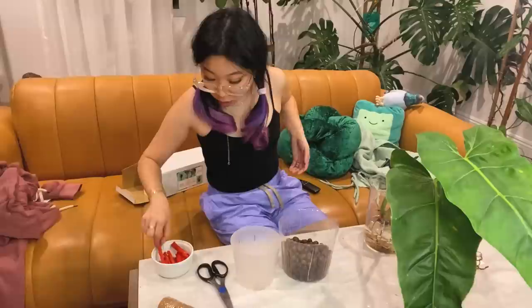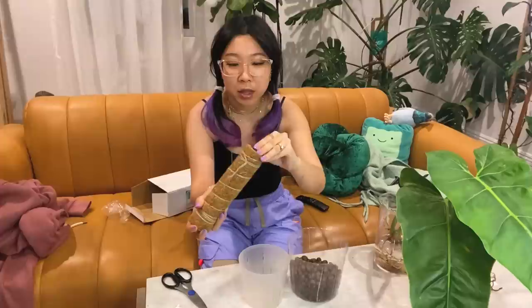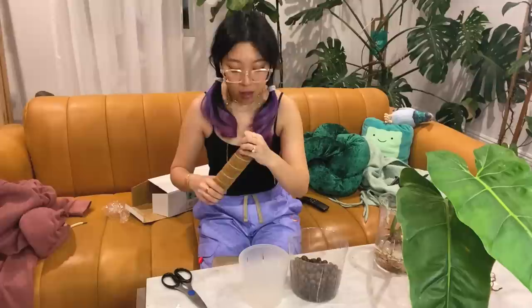So I wanna put a moss pole in here. I always use these same ones. I keep reordering them even though they're really short because I like that the pole that they come with is made of plastic, so they last a really long time.